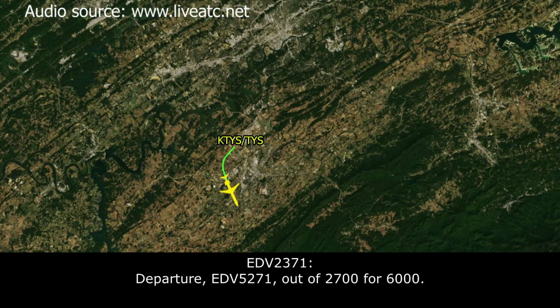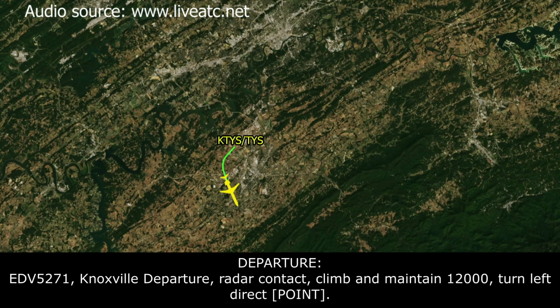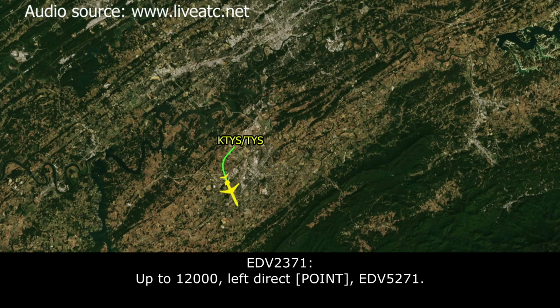Departure, November 5271 out of 2.7 for 6,000. November 5271, departure radar contact, climb and maintain 12,000, turn left direct Higgy. Up to 12,000, left direct Higgy, November 5271.